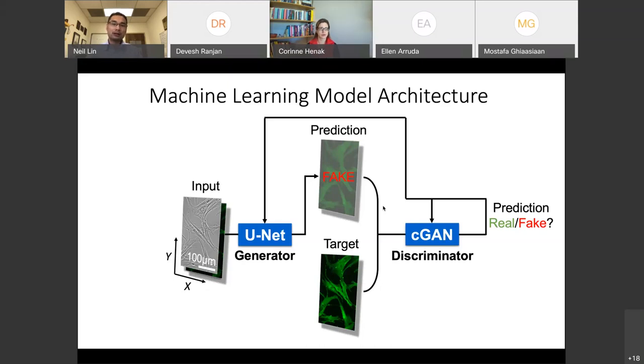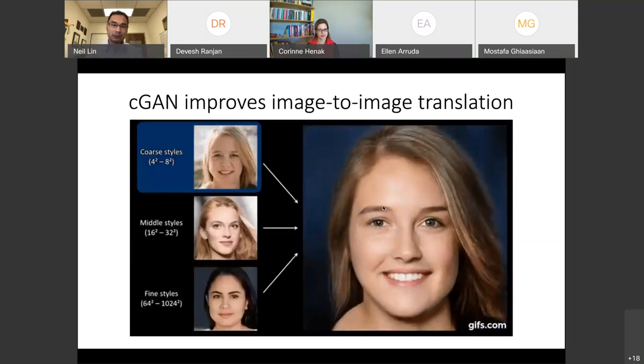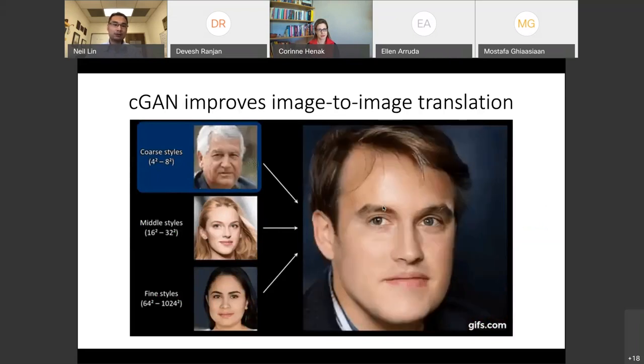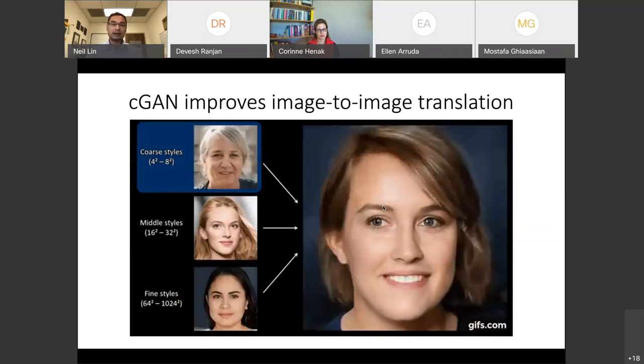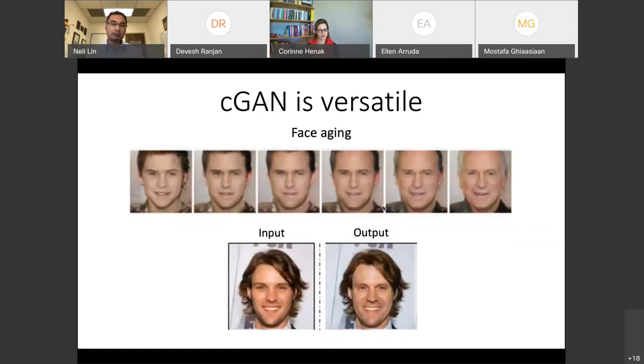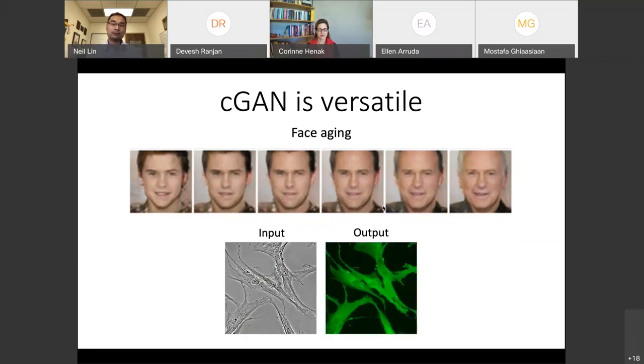But before I show you some results, you might find this description overwhelming and very computer science heavy, but this is something you probably have seen before. The face swapping. So C-GAN, you're not unfamiliar with this. People have been using this on Facebook, on Instagram, right? You have seen people swapping your face with President Obama's face, right? And also people have used this to create face aging on your Facebook profile images. The input image will be your current photo and the output will be the aged photo. But in our case, the input will be the phase contrast image and the output is the fluorescent images we would like to predict.